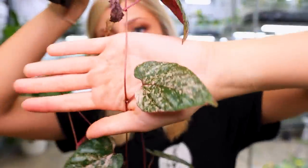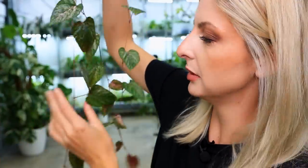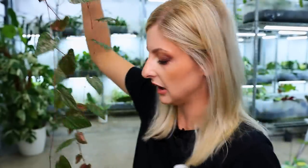So let's have a look. That is essentially what the variegation tends to look like all down it. It does vary. We've got some here, down like that, and a little bit down here. Not quite as bad. You're not quite as far down the line of being sick there.